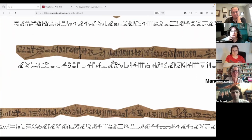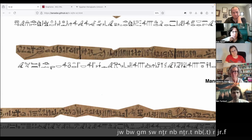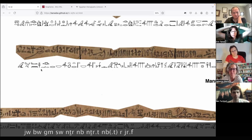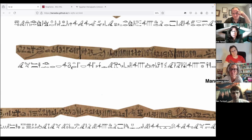No one else wants. Iubu gem su necheret neb et, presumably. Er iref. Stop there. Let's pause there. So, could not find it. Any gods or goddesses could not find it. Couldn't find out how to do it. Yeah, interesting. No god or goddess could find how to do it. I don't know.